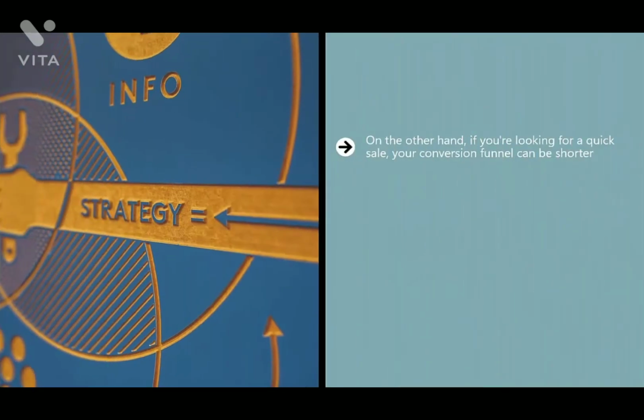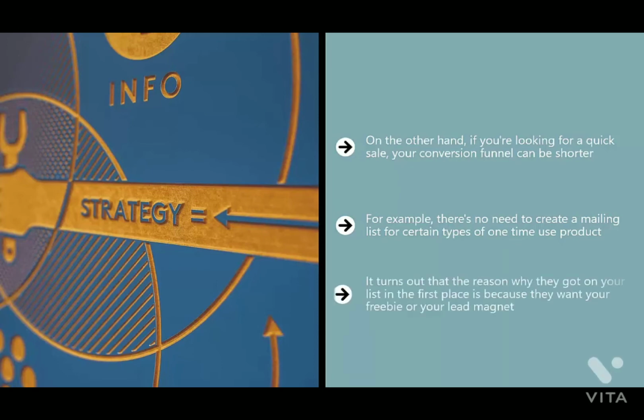On the other hand, if you're looking for a quick sale, your conversion funnel can be shorter. In other words, you can basically tell the reader if they're going to ship or get off the pot. It's pretty straightforward. For example, there's no need to create a mailing list for certain types of one-time use product. If people are just going to use a product once, either they want it or they don't, because if you're going to build a mailing list which sends them update after update to try to remind them and push them closer and closer to the conversion end of the content funnel, you might not get there. It turns out that the reason why they got on your list in the first place is because they want your freebie or your lead magnet.